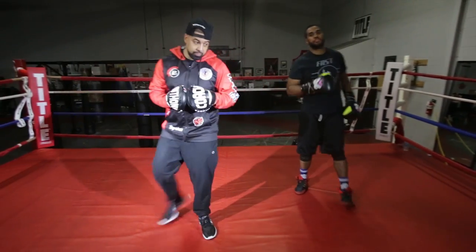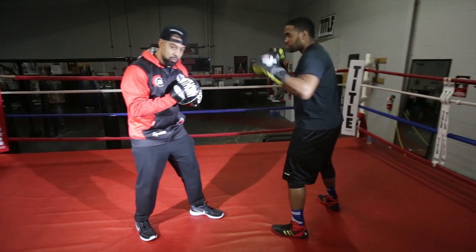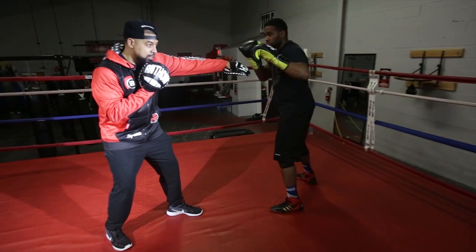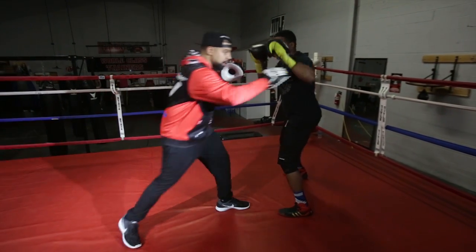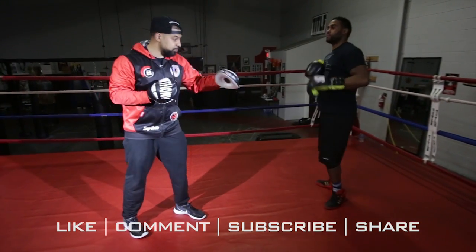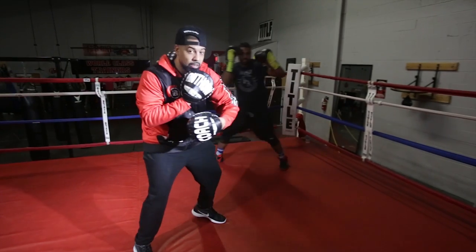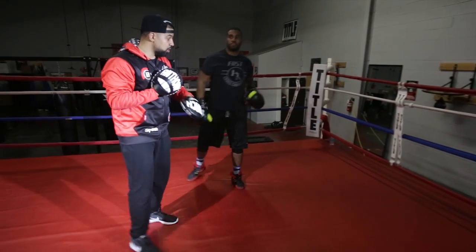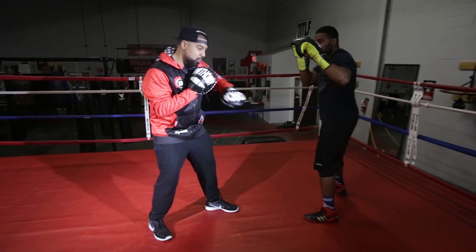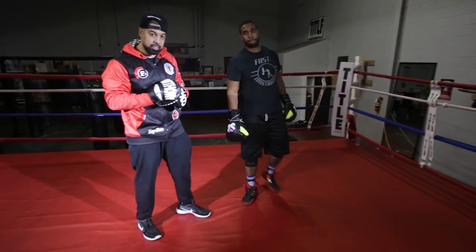Let's bring it back and break it down slower. He steps back, he's out of range. If I did step in again to try to hit him with a right hand, he's circling out. Another thing too, when he steps back and circles, if I decide to hook, he might be out of range for the hook. And let's just say he is circling into the hook, but when he circles out, he's gonna keep his hands up to make sure he catches that shot.